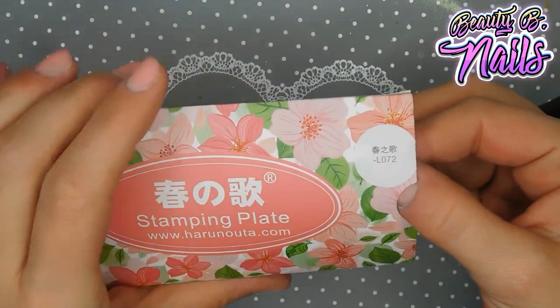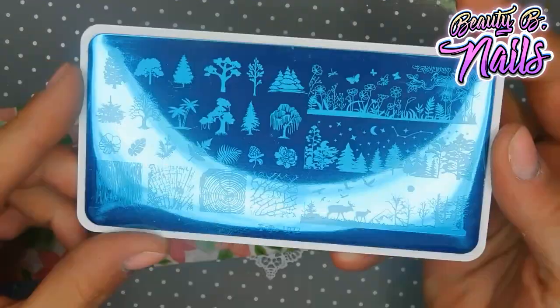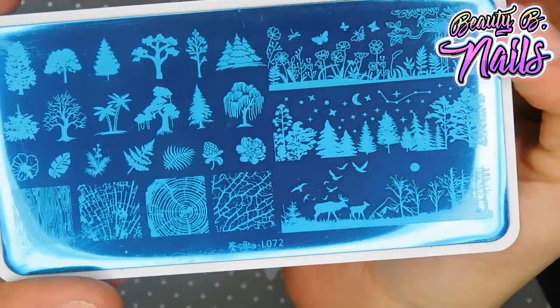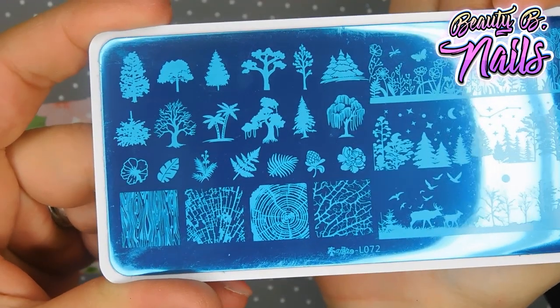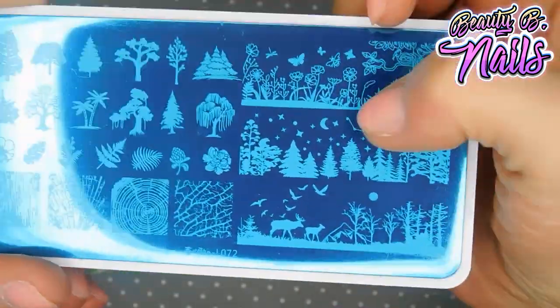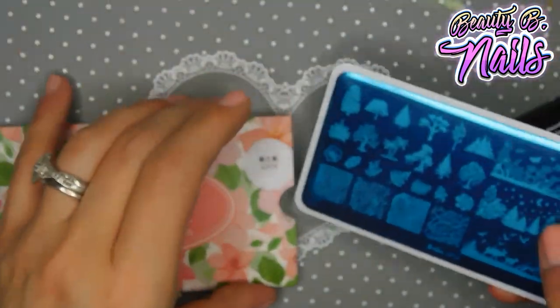From Haranta. Just like a fall one. I like the sceneries. I like scenery plates and stuff. I love trees. I mean, I'm obsessed with trees. I don't know why. Like, I love fall. And the Christmas scenery, you know, I just love it.